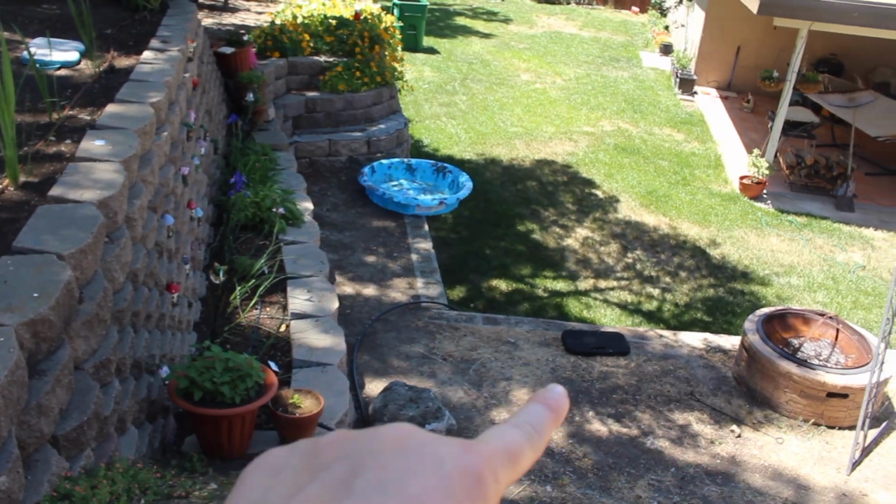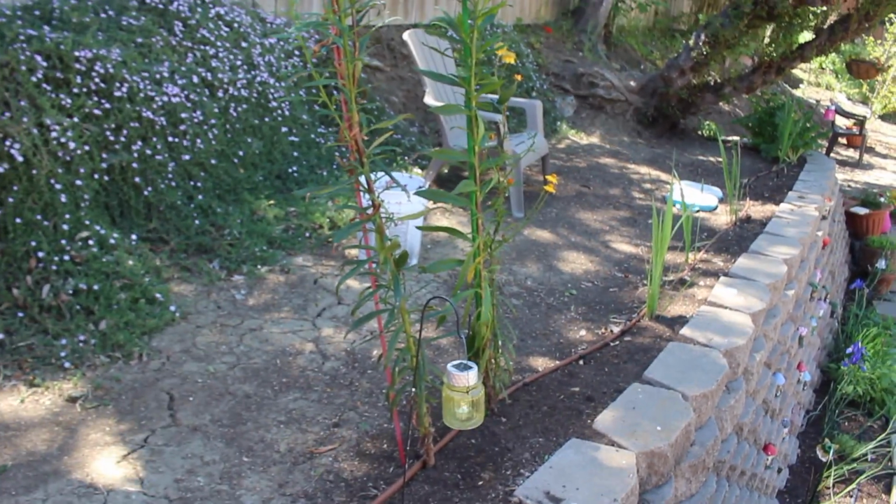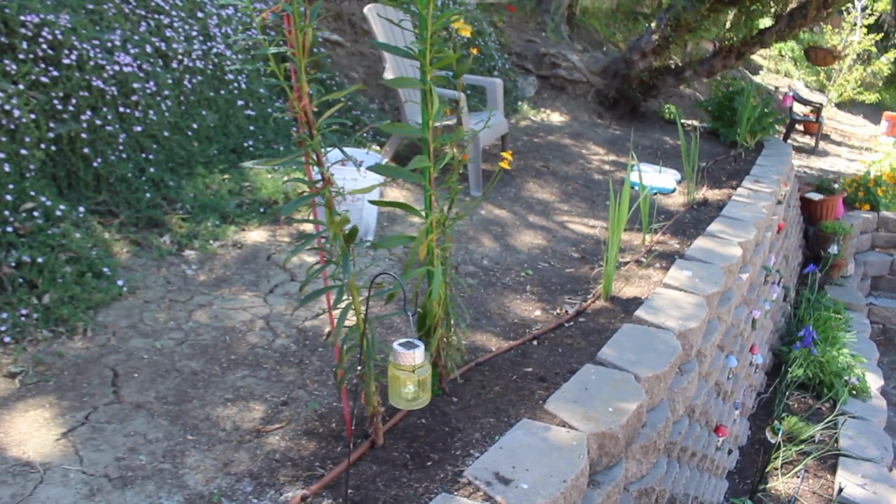So this area is 3 levels up. We've got our main level, then the garden level, and then this level. This is what we call the reading nook, because eventually Jeff's going to build me something up here that I can come and hang out and read. I'm really excited about it, but it's going to be a minute.